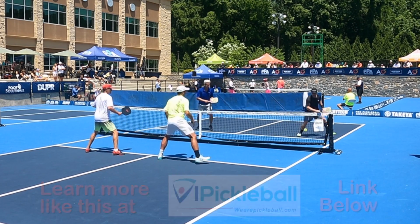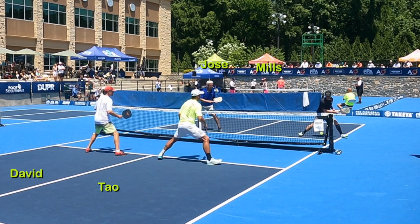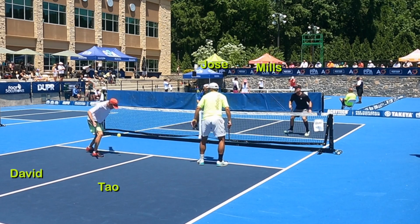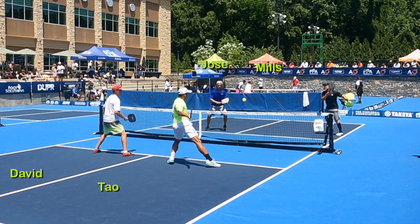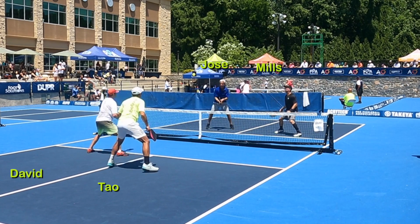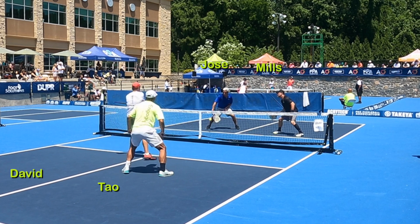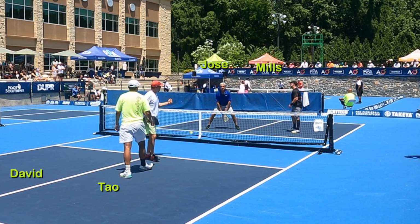You'll see here that Tao shot towards the sideline. It's the closest shot to the sideline that we can see, and even this shot has a couple of feet of clearance next to the sideline. Most of these shots here are nowhere near the sideline. None of these players are tempting the sideline, potentially hitting out of bounds. Even David, when he gets ready to put this ball away, you'll see that as the ball clears the net, it has a nice clearance over the net. He is not tempting the net and trying to avoid unforced errors, particularly on a put away.